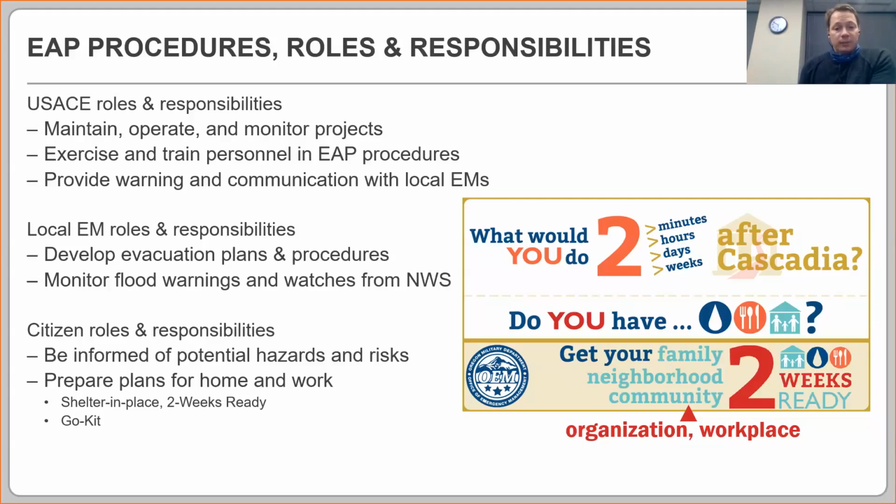So as a general citizen and somebody that lives downstream of our projects or of a dam in general, we should be informed of the potential hazards and risks. I would say that flooding and dam breach are just one of several hazards that folks should be aware of and have plans to mitigate and respond to. There's wildfires, there's earthquakes, there's several natural and artificial hazards that residents and citizens are exposed to.